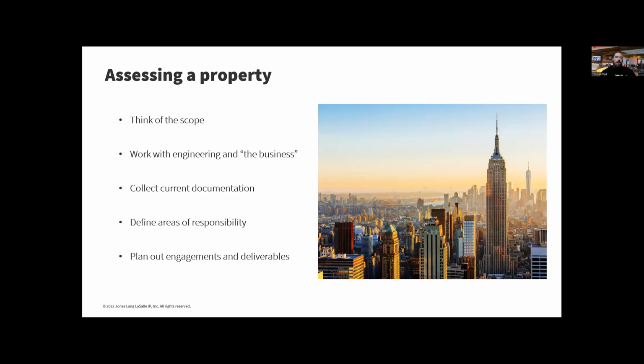So when we talk about assessing a property, you're going to go in there and try to figure out what's happening. Think of the scope. What are you trying to accomplish? Are you looking for only things that you manage? Are you looking for the entirety of the property? Are you only looking at what your third-party connections and relationships are? Who are those contractors and subcontractors doing this work in your facility?